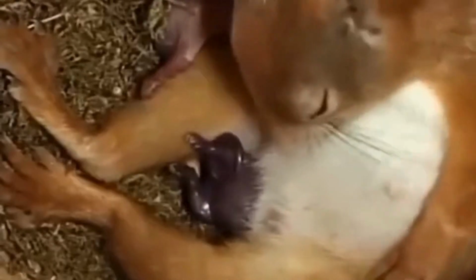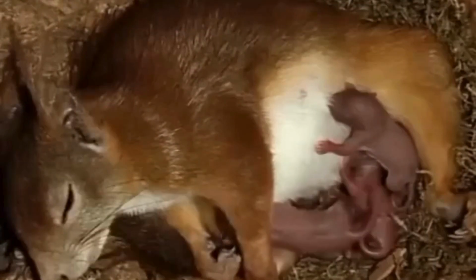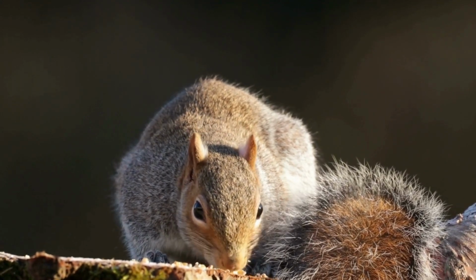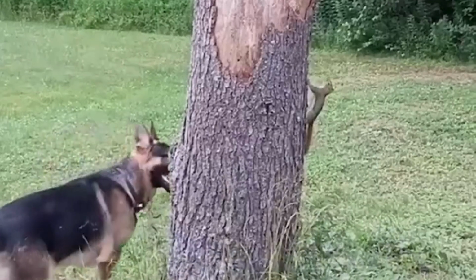Squirrels typically breed once or twice a year, depending on species and climate. After a gestation period of around 30 to 45 days, the female gives birth to a litter of 2 to 8 pups. Baby squirrels are born blind and hairless, but grow rapidly. In the wild, squirrels usually live between 6 to 12 years, although many do not survive past the first year due to predators, accidents, or disease. In captivity, with fewer risks, they can live even longer.